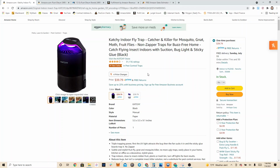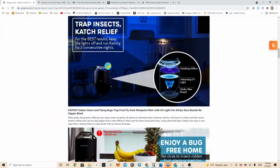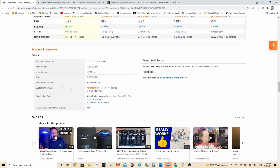So the next question is, is it selling? Let's scroll down here on the listing, and you're going to be looking for a seller rank. We haven't found it yet, but we come up to a product description, best sellers rank here. This is important. So it's number 3 in patio, lawn, and garden. The lower the number, the more it sells. So it's doing very well in this whole entire category.